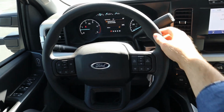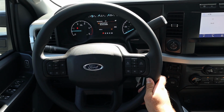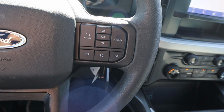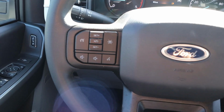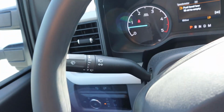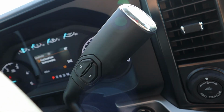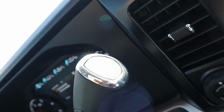Now taking a look at the steering wheel, it's pretty basic with the material used all around. Again, XLT package, but notice on the front, we've got some controls for the center stack, phone controls, and then we do have our cruise control with our volume controls as well. Turn signal, windshield wiper stock, and then we've got the column shifter here, plus and minus to shift the gears yourself, and if you want to pop it into manual mode, there's an M there at the end to do so.